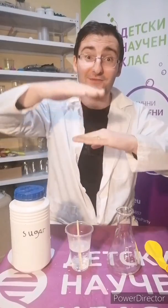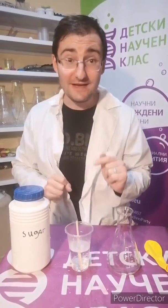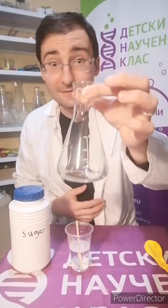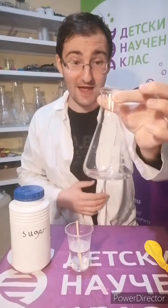Alrighty guys, so now we're going to try and see how exactly yeast is able to help the bread rise. And this is by making bubbles. So, what we need for this experiment is some sort of a container, a bottle or a flask. I'm going to use a flask, but you guys can just use a bottle, okay?